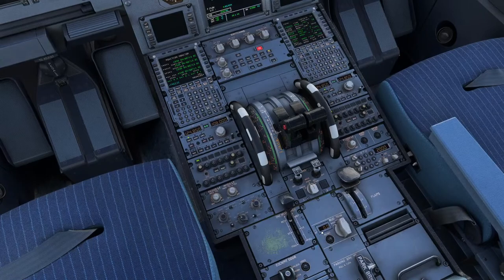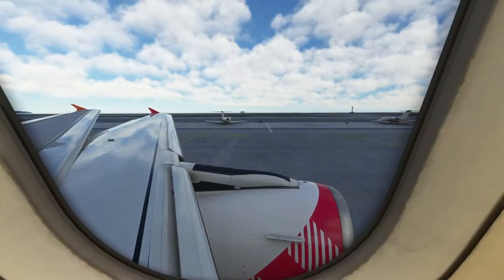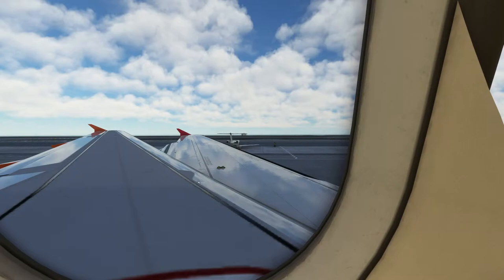So we're going to reset that to zero. We're going to set flaps 1. All right, now there's an interesting thing about the flaps that I never knew about. So let's go here. You can see the slats. Looks like there's an aircraft on top of us.